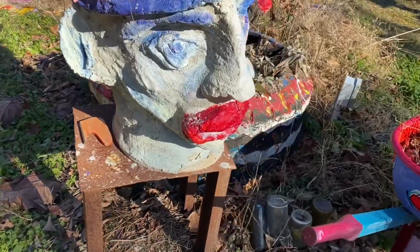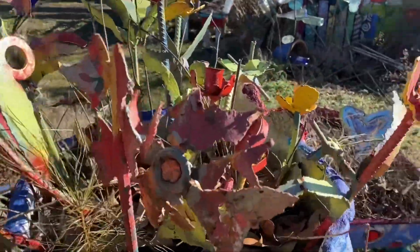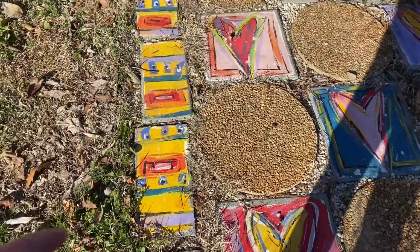Right across from the tiki hut is this sculpture, almost like a tiki head or something. It has little metal flowers and things in there, and this one I think is supposed to be a Venus flytrap. It's actually really creative and really cool. There's some stuff on the ground here.